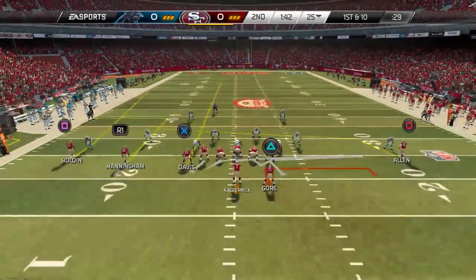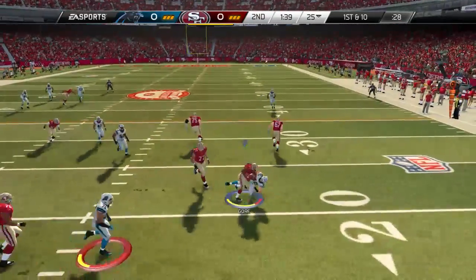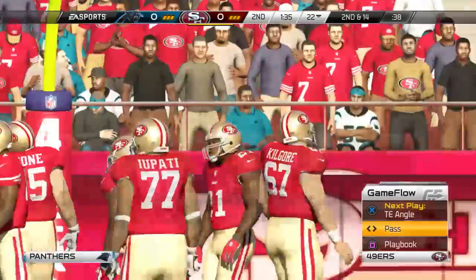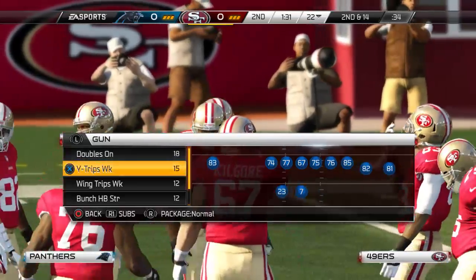And Manningham's in the slot. First and 10. They're setting up a screen. They've got him behind the line of scrimmage. Well, the play is there to be made, but the offensive player doesn't get it done. Bad job on first down.